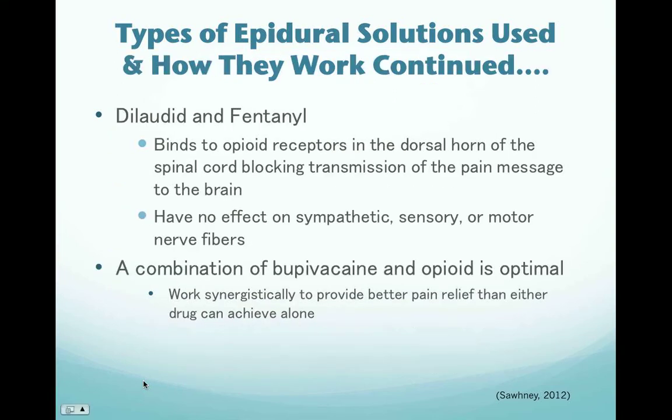In addition to bupivacaine, we also provide dilaudid and or fentanyl within the solution. A combination of bupivacaine and an opioid is optimal because they work synergistically to provide better pain relief than either drug can achieve alone. We do make alterations depending on the side effects certain patients feel, which will be discussed in a little bit, but ultimately, dilaudid and fentanyl typically stay within the epidural space, so they're not systemic opioids that you would get as if you were injecting dilaudid or fentanyl through an IV.